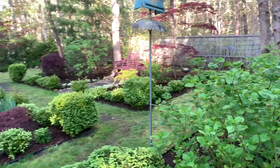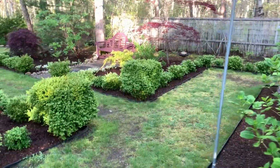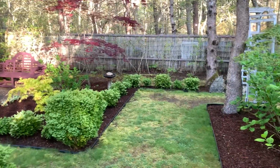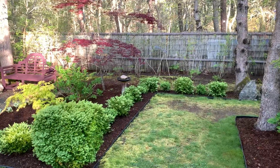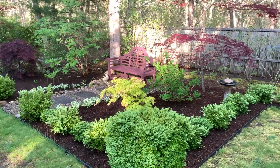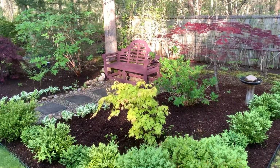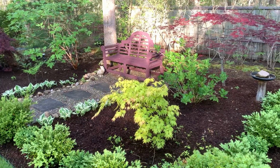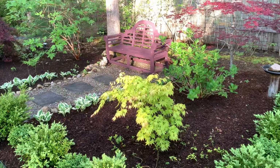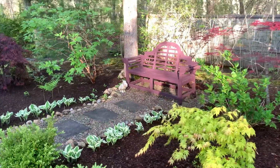There's 3 parterres. And the first one is over here. I like Japanese maples. I'm not sure what the name of the red one is, but the one here in the front is called Orange Dream. And that's a lace cap hydrangea. And that's a Lutyens bench.